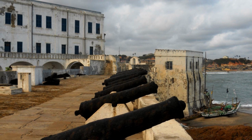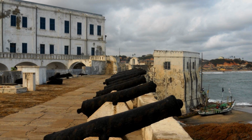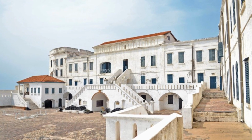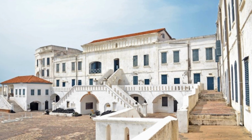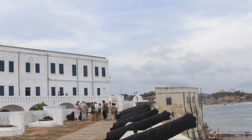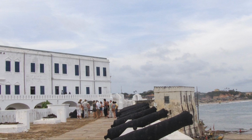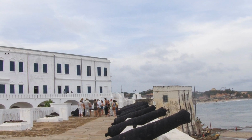One such figure is King Agaja Trudeau of Dahomey, present-day Benin, whose kingdom felt the impact of the slave trade. In the early 18th century, King Agaja actively opposed the trade, even going so far as to attack European forts on the coast, including those in present-day Ghana. His actions, though ultimately unable to dislodge the European presence, served as a beacon of resistance, inspiring others to challenge the legitimacy of the trade.